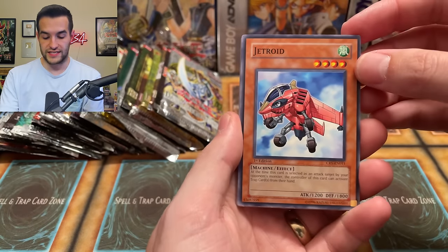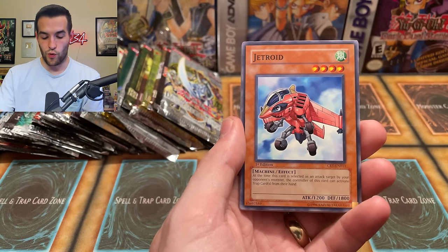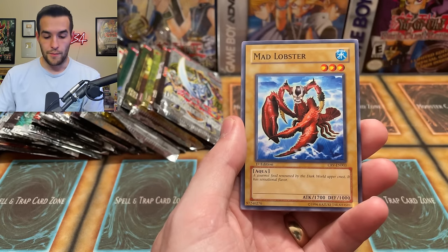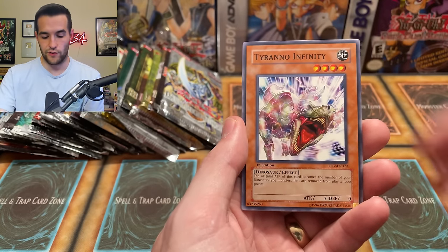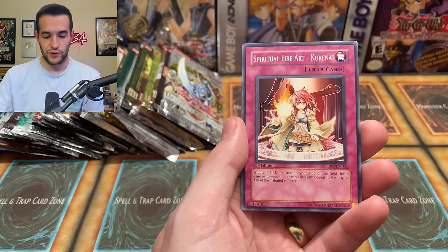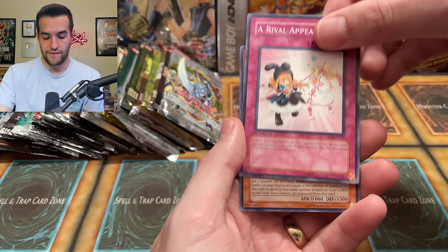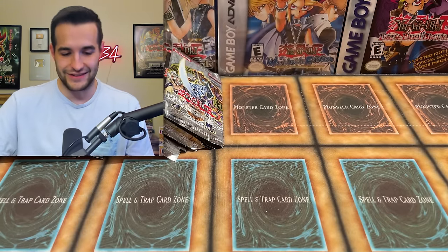We have a Jetroid. Come on, CRV. Let's go. Tadpole. Jetroid again. What in the world? Okay, that's weird. Battery Man C. Mad Lobster. He's a lobster. And he's mad. All right. Nice combo. The Tyro Infinity Tyranno. Spiritual Fire Art Kurbanai. Arrival appears. And we have a Dark Catapulter. No, just a Dark Catapulter, regular rare.